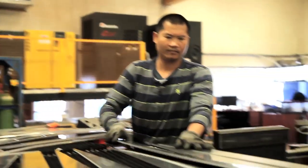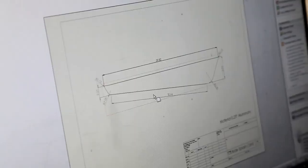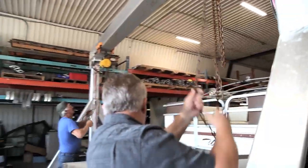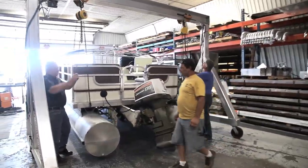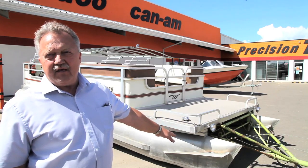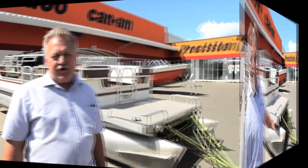In this dealership and body shop located in Westlock, Alberta, a team of technical experts faced the challenge to repair this vintage pontoon boat from 1975. The problem with this boat is that the people are standing on the fin and they're cracking the pontoon. So we're going to fix this boat so it doesn't have to come back.